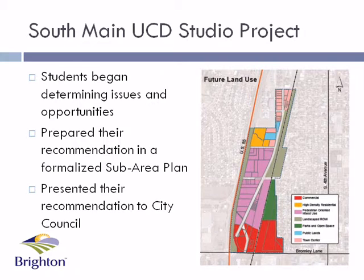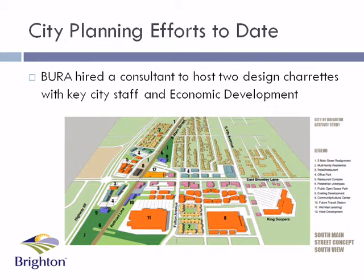Other elements of the plan included the continued use of downtown zoning for the properties in the northern portion of the sub-area and the creation of sub-area specific design standards related to site and building design, signage, and new street cross-sections for South Main. The students presented their plan to the City Council, and I'm pleased to say the Council looked favorably upon it. Naturally, there were elements of the plan that ruffled some feathers, especially the use of condemnation powers. That usually does. But overall, the City Council was appreciative of the students' work and gave them high praise for their plan and their presentation.